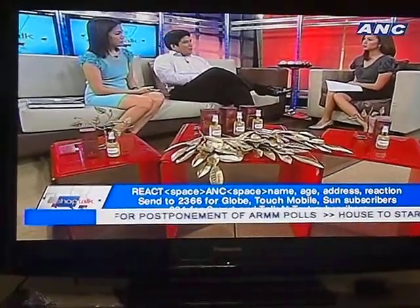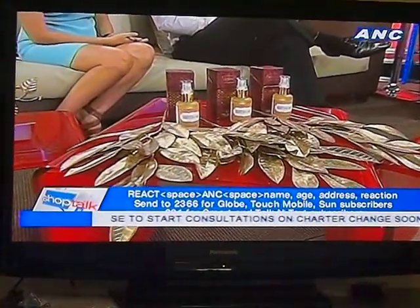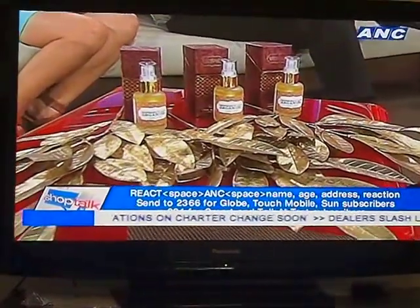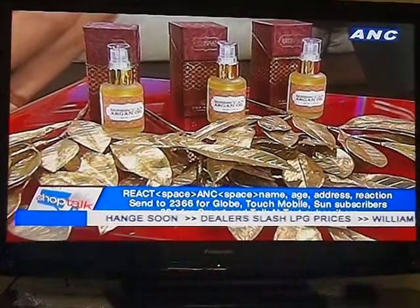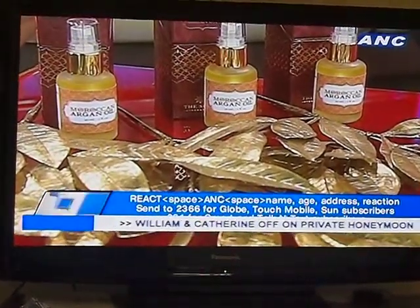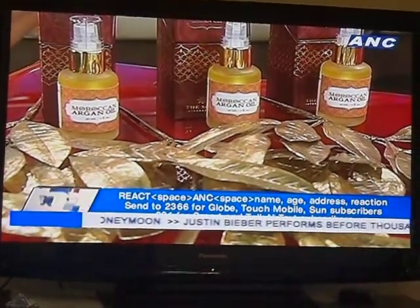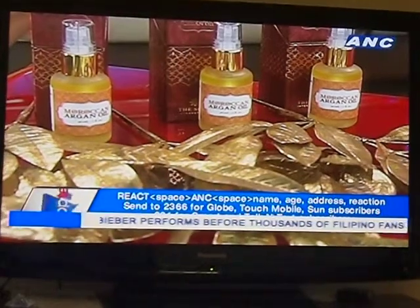So there's a lot of uses for it, a lot of the things that we found out through our research and a lot of the things that we find out through our customers. And it seems like there's a new use that comes out every once in a while. Traditionally in Morocco, it's used as a treatment for eczema, psoriasis, and acne. But recently, it's just been hailed as a miracle oil.